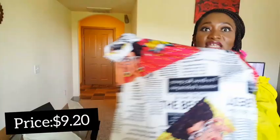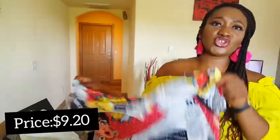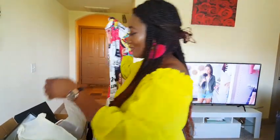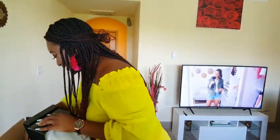If you know me personally, you know I love anything newspaper print. I feel it's just so vogue, so chic, and timeless. I just love it. So I'm so excited about this. I love it already. Just from seeing it, I can tell it's gonna be a good fit.